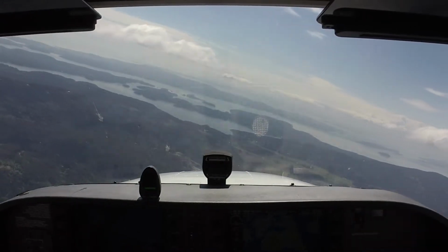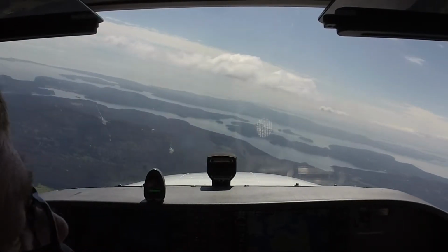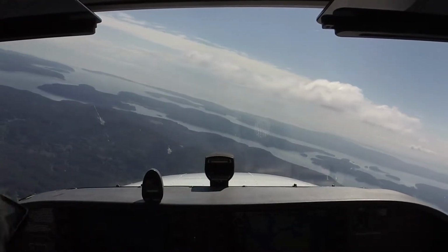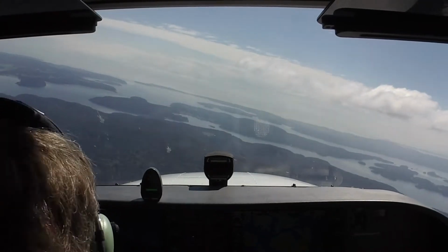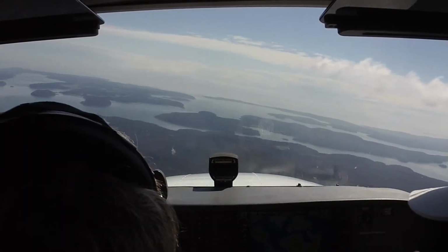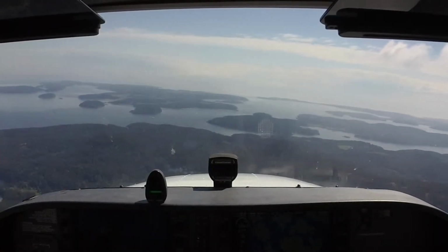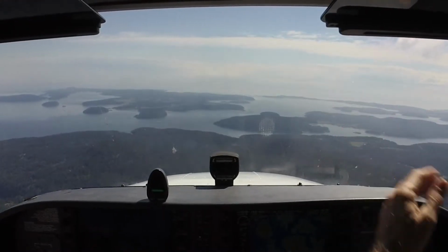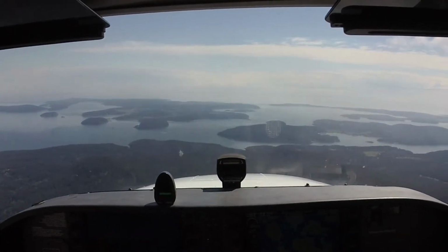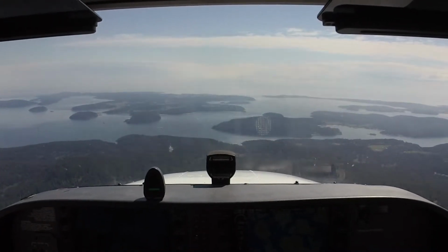A nice view down there. You see Shaw Island, Lopez, San Juan, all the islands. Blakely over there. That's a pretty narrow passage, huh? Yeah, and there's a little community there with their own little runway. Yeah. Private. So Lopez is pretty much straight ahead. Let's go over Lopez Airport at about 2,500. Should be nice views along the way. We can go to power about 2,400. I'll take care of the leaning.